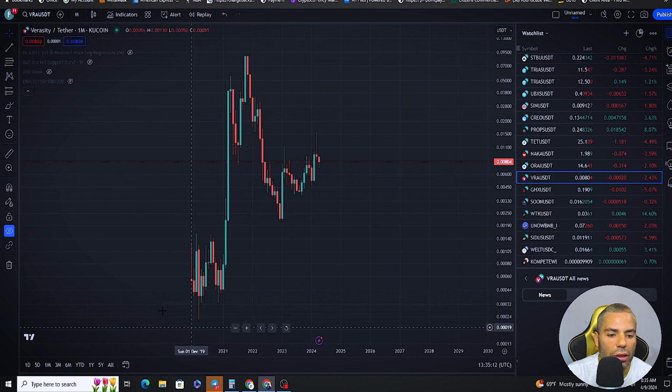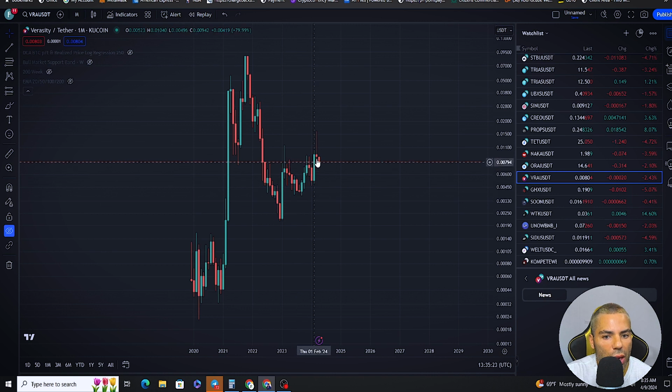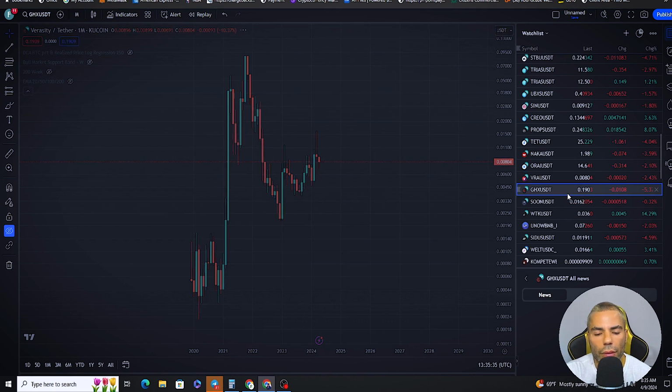Even Veracity, check out Veracity. Chart doesn't look bad at all, guys. All right, this is all-time high. Previous cycle dropped, and now higher low, right? It's just stepping up, guys. And I think that's going to continue right now. Just consolidation like we've seen in the past. Nothing too crazy. But eventually it's going to keep going up, and eventually we're going to break past this all-time high. Boom. I think it can get to $1.